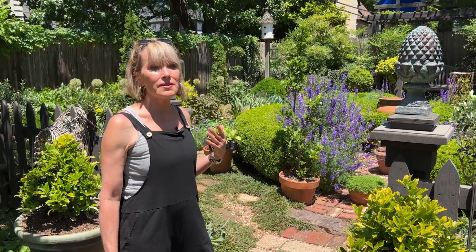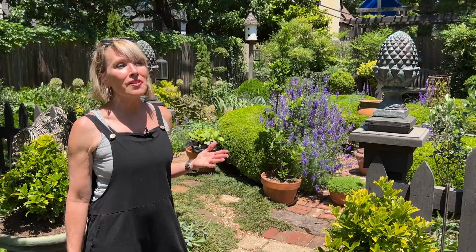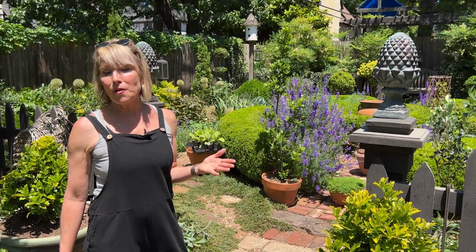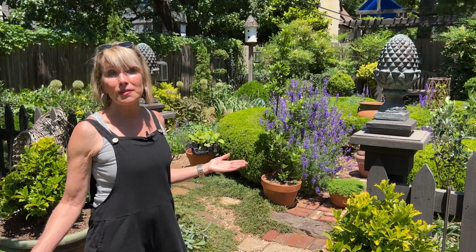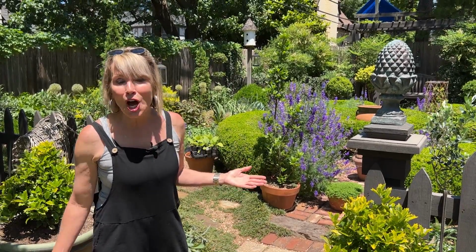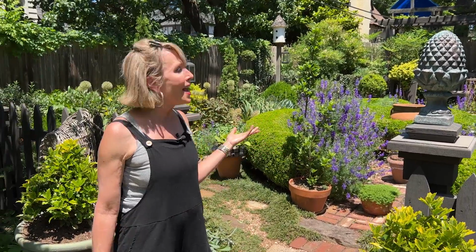And the other thing I love about it is it has evolved and kind of parallels the evolution of my family, myself as a gardener, and as I age along with it. So that concludes our garden design makeover. That was before, this is now, and I'll be so curious what you guys have to say.